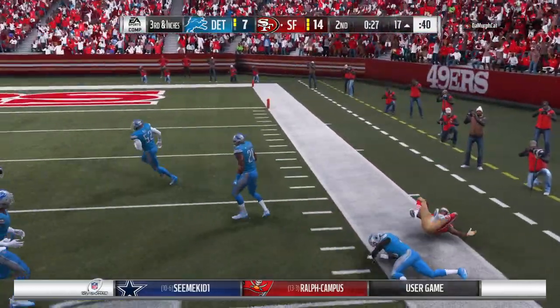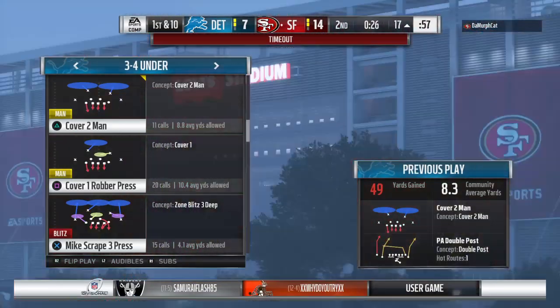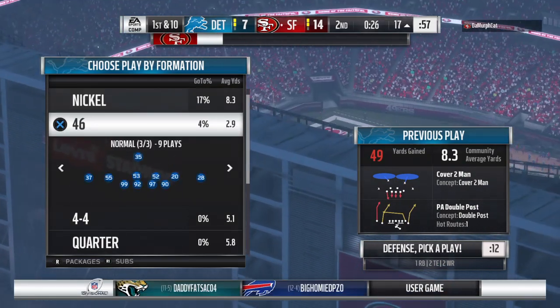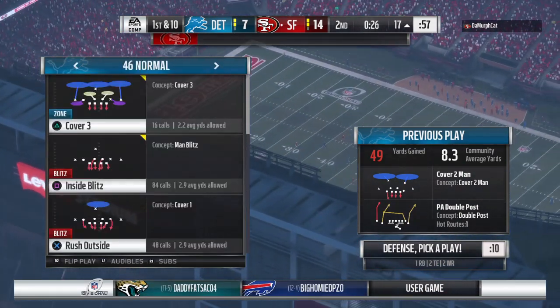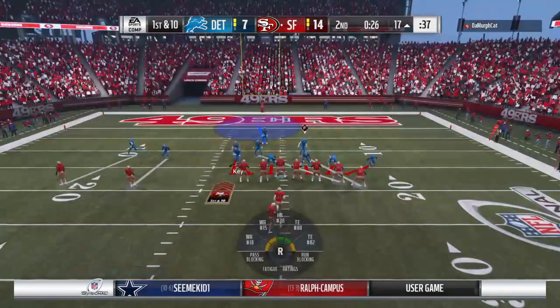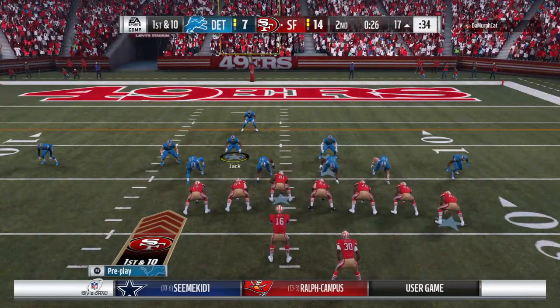That's caught inside the 20. And he is able to take this way down into Detroit territory. And now we won't see a play on 1st down. We're going to get a timeout instead, as they'll stop the clock with 26 seconds to go until halftime. So the big play means just like that, they'll operate from the red zone now on 1st down.